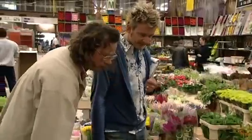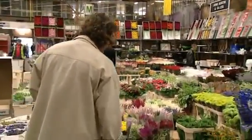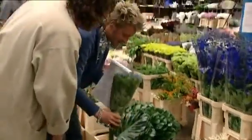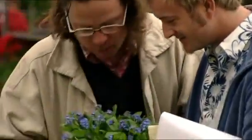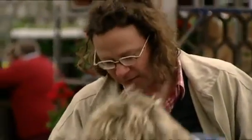Simon Lysett, floral decorator to the stars, is introducing me to some Edwardian favourites. So what catches your eye here, Simon? Well, I love these forget-me-nots. They're only little, but they are just, aren't they, dreams? You've gone straight for the smallest flowers in the whole place, but they're very pretty. An Edwardian flower, popular? Yes, very popular. Would have been used something like on a breakfast tray. Little dainty things. Just little posies?